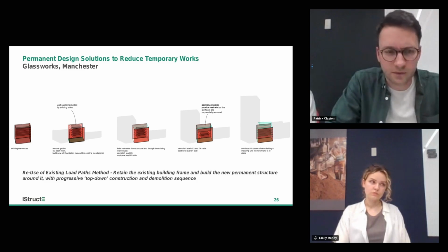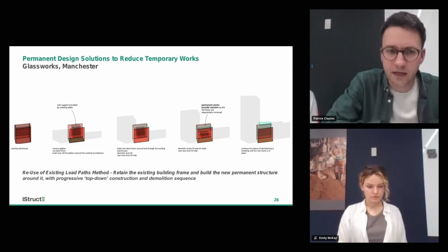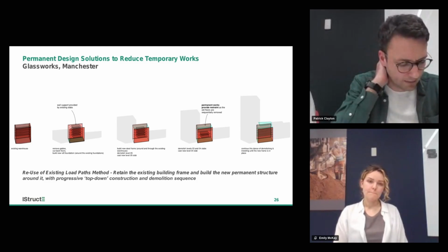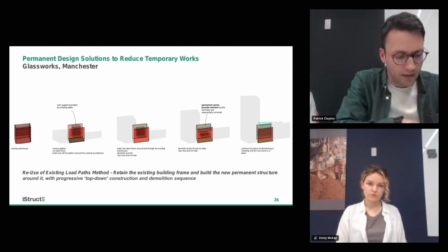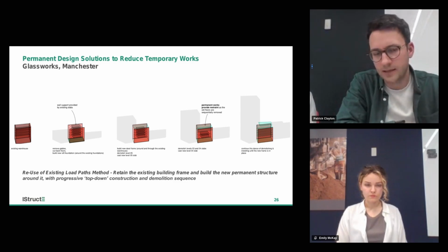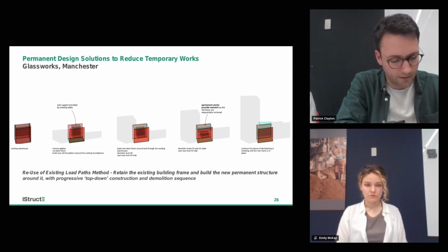So if we just move slowly from left to right, we've got the existing warehouse just conceptually drawn as the box there with the floor plates. And then moving to the right, we've got the initial phase, which is the demolition of the gable end walls. And that was crucial to allowing Block A tower to progress. So that was a really key driver.